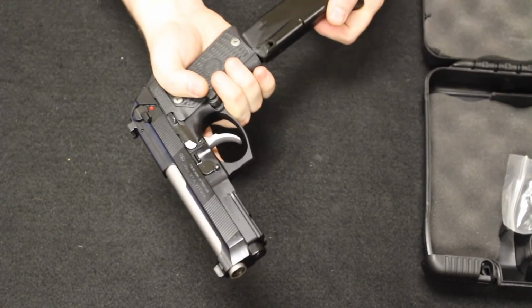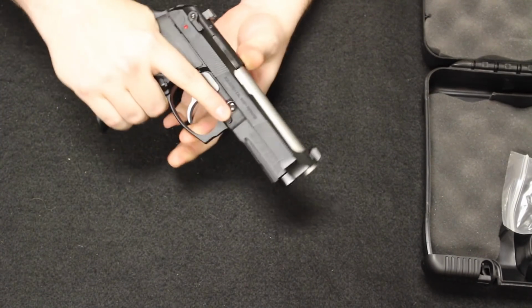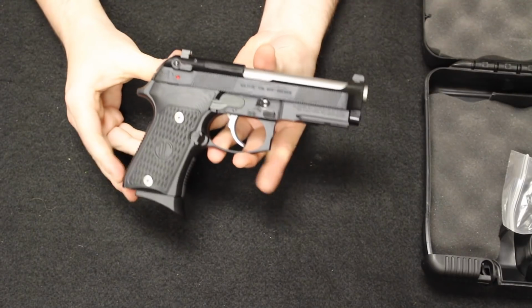But anyway, Langdon Tactical, right up there with like the Wilson Combat variations of the Beretta pistols. Really, really refined, really cool, very ergonomic. Just a really good updated variation of a very popular pistol design. So there it is, Beretta 92G LTT.